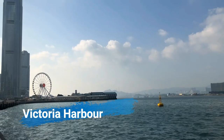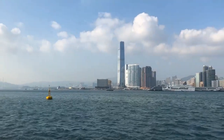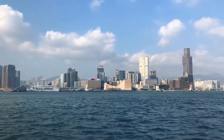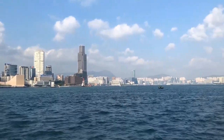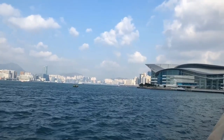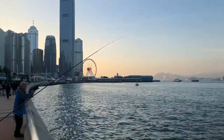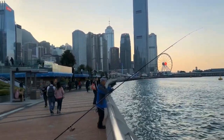Victoria Harbour is the most popular tourist area in the world. This harbour is a natural channel between Hong Kong Island and the Hong Kong mainland. If you want to take a nice walk at the promenade with an amazing view of the sea, Victoria Harbour is a must for you. There are a few cafes along the promenade where you can have your cuppa or indulge in evening snacks.